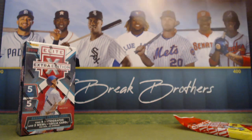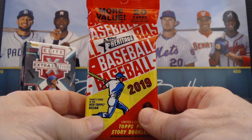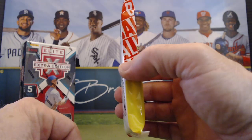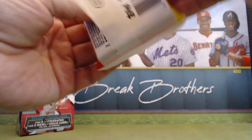All right, guys. So that's Allen and Ginter. Did get another hit out of that. And let's move on to the Topps Heritage. 1970 design. Seems to be, I think there should be something in there. Pretty cool so far. Love getting these hits. And it does appear we got a relic in here.